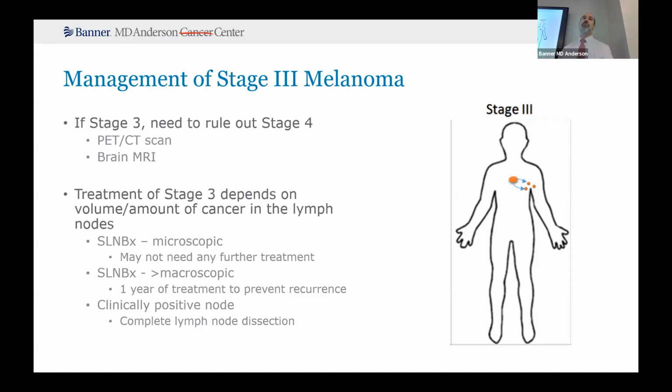If we talk about treatment after surgery, that's called adjuvant. If we talk about it before surgery, that's called neoadjuvant. So we would consider adjuvant therapy. And then if somebody has a clinically positive node, that big node that we talked about before, then we're going to remove all the lymph nodes to make sure it's not in other lymph nodes. And these patients would be considered even for neoadjuvant treatment.